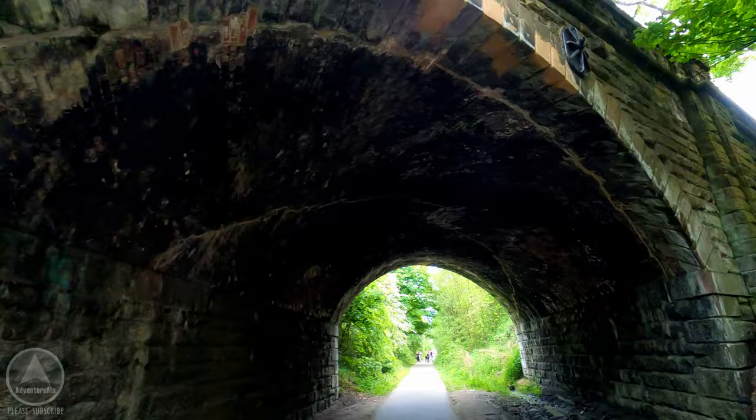Hello and welcome to the Methley Joint Railway. Today we're going to be looking at the Castleford Cutsyke Station. Along the route we're going to be looking for things like this, and this.